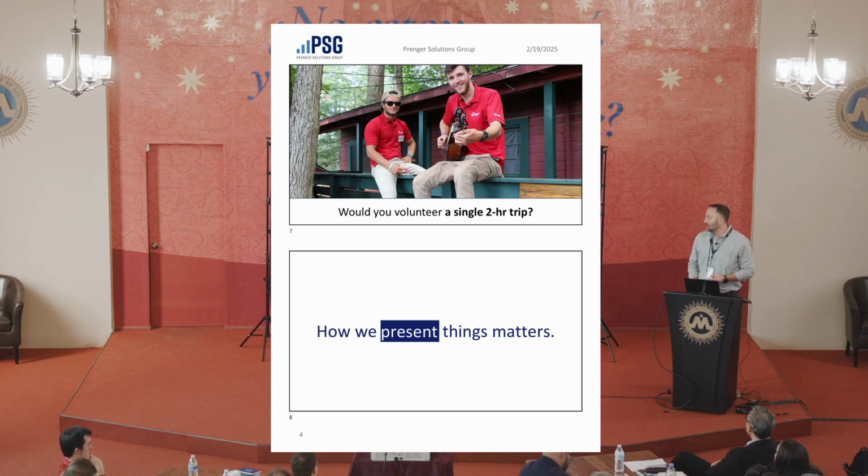We're going to touch on a whole bunch of different areas. So how we present things matters. I'm going to start first and talk about how we present the appeal. Many of the folks in here work for dioceses. If you don't work for dioceses, if you're at charities or a camp or even a parish, you're typically running an annual appeal. I want to highlight something I've learned.